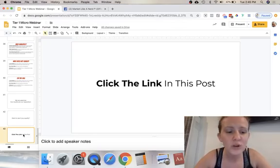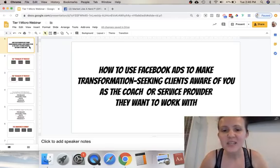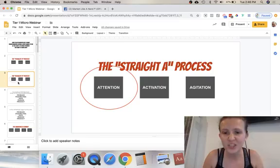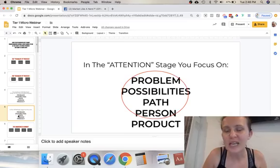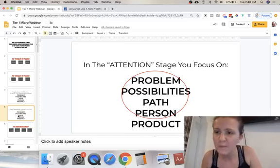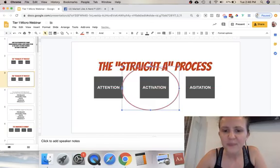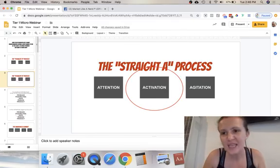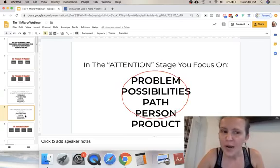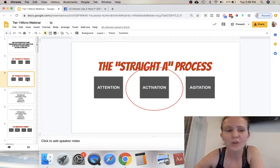I hope that you love this, that you learned a lot, and I'm really excited to see where this takes you. Now, like I said in the beginning, this is tier one. This is talking about the attention ads in the STRAIGHT A process, and helping craft ad angles that help your prospects in the newsfeed become aware of the problem, possibilities, path, and person. But there is another step: the activation stage, tier two, in the STRAIGHT A process, where you activate them to start becoming aware of your products and your offerings. That's going to take a whole other set of ads and a whole other approach, and that's what we're going to be talking about later on in this live stream series.